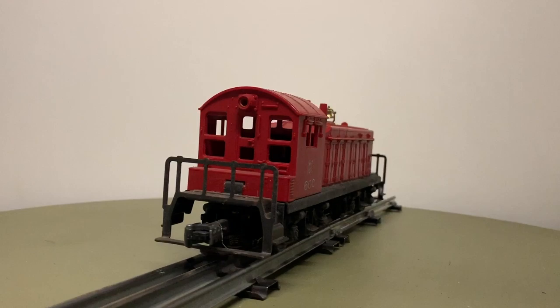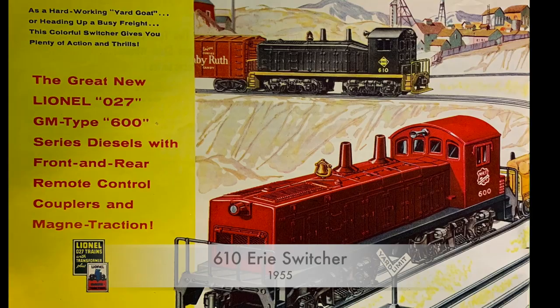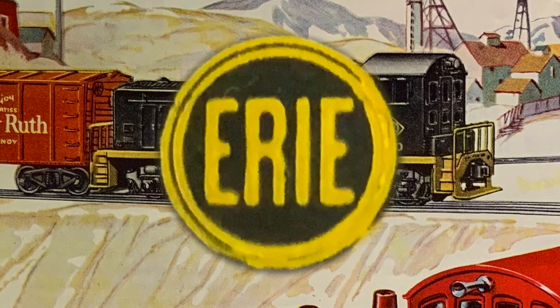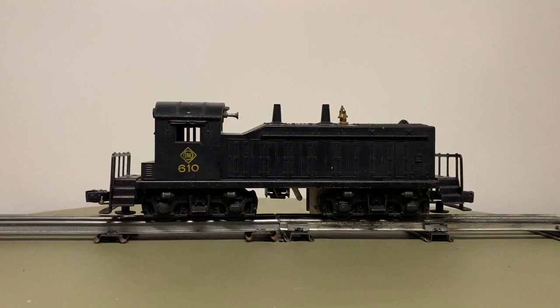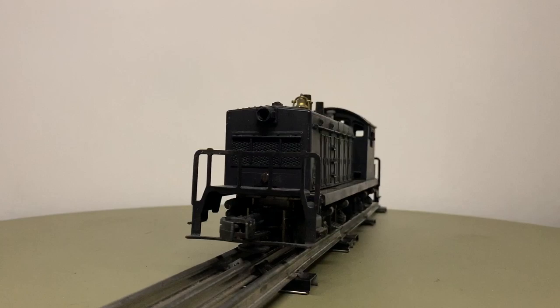The Erie NW2 switcher was similarly equipped as the 600 model, thus lacking some of the previous features. The Erie Railroad operated in the northeastern United States, originally connecting New York City, more specifically Jersey City, with Lake Erie. 27 units were owned by that company.